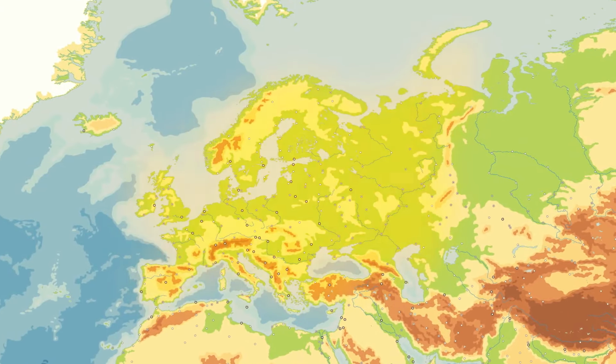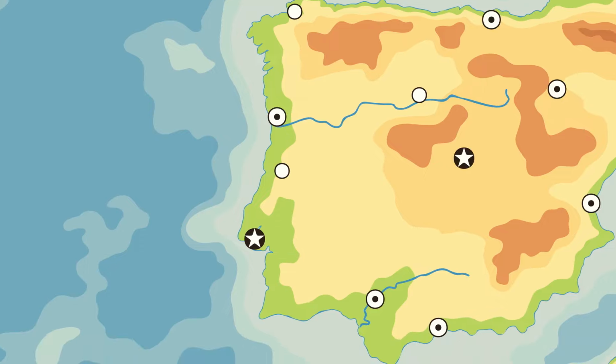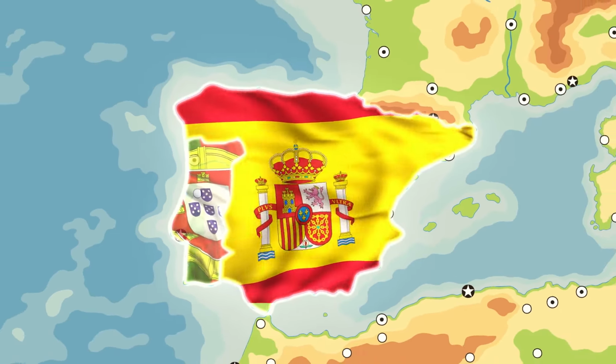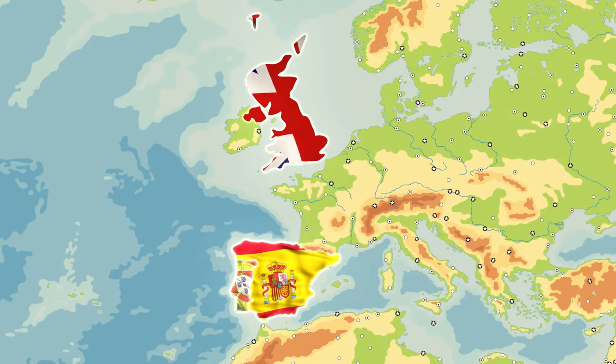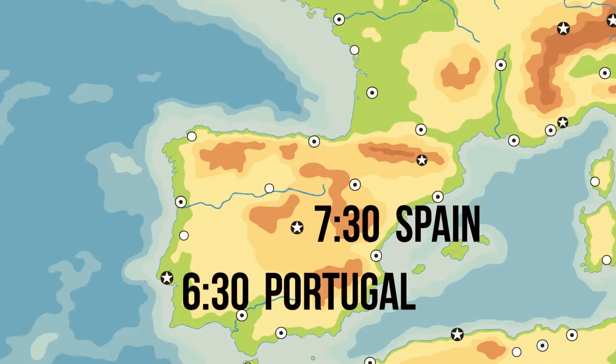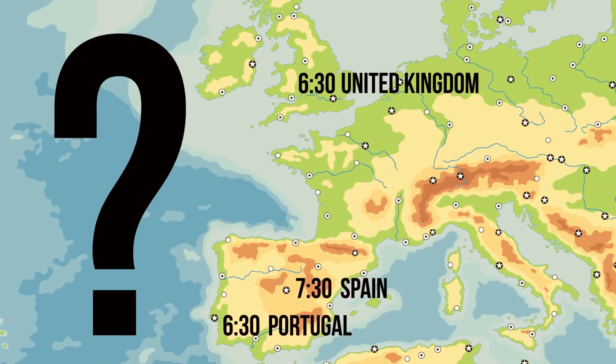Now, let's examine the map of Europe. Great Britain, Portugal, and Spain are all located at roughly the same latitude. However, despite this, it's 1 hour earlier in Portugal and the UK compared to Spain. Why is this the case?